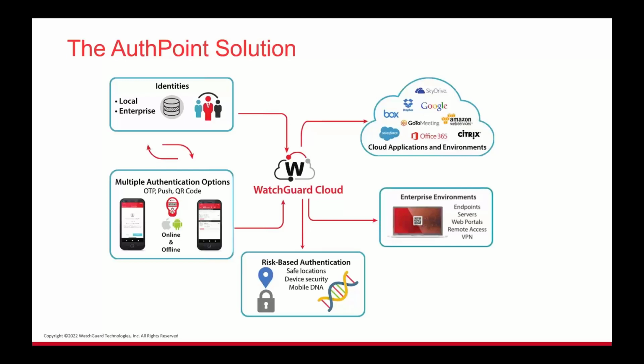And from the end user perspective, we provide the most convenient way, like Carla mentioned, the push notification. But we also provide ways to do online and offline authentications using QR code and OTPs, and also the hardware tokens. Hardware tokens are also manufactured by WatchGuard itself, so we don't depend on third-party vendors to provide hardware tokens, even though we also support hardware tokens from other vendors. So you see that we cover all of this.